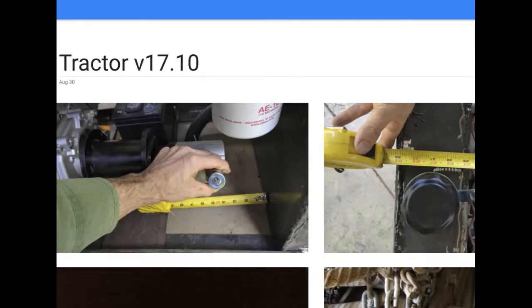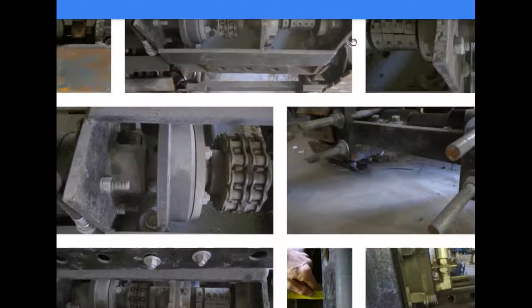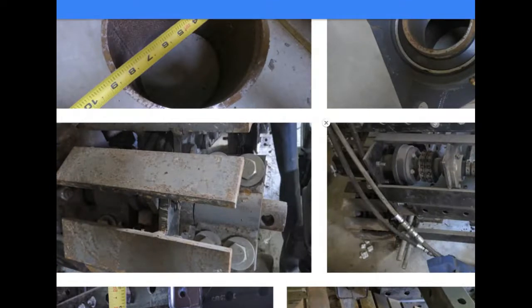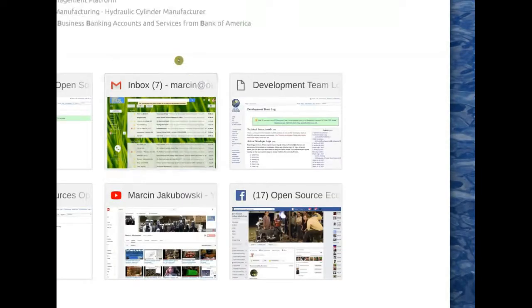Now, let's take a look at the Tractor Construction Set here, the relevant pictures of the tractor. I'm taking a few pictures of the tracks and an actual small tractor, like here, for example. This is a good picture. That's behind the tractor. You see the track on one side, the non-symmetric track on the other side. Here's the body.